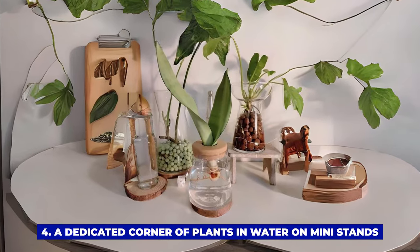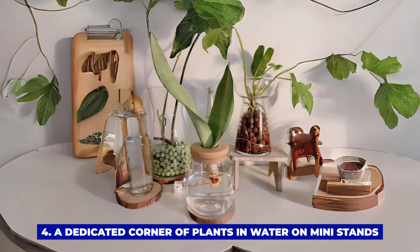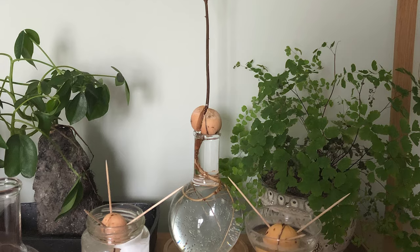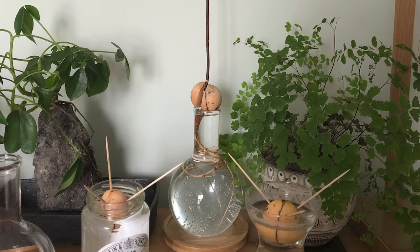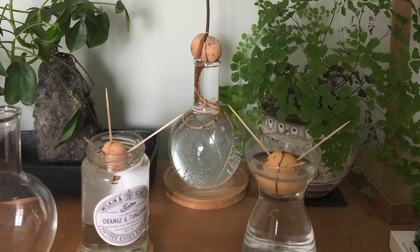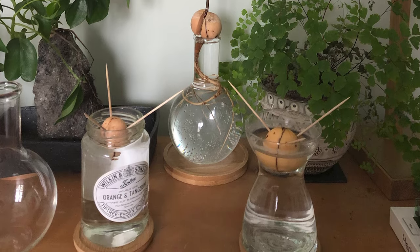Number 4. A dedicated corner of plants in water on mini stands. Envision a nook in your home dedicated to the grace of stump coasters, plant stands, and glass jars. This vintage-inspired setup is a testament to timeless sophistication.